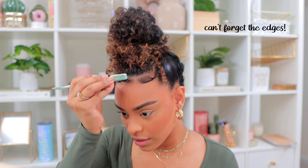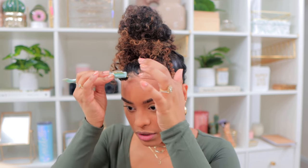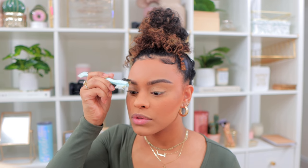I wish I could move my camera more back. Oh, cool. We have enough space. Now you guys could see. I'm almost done with my makeup. We're gonna start cooking because I am starving.